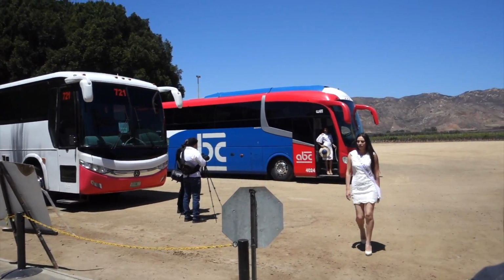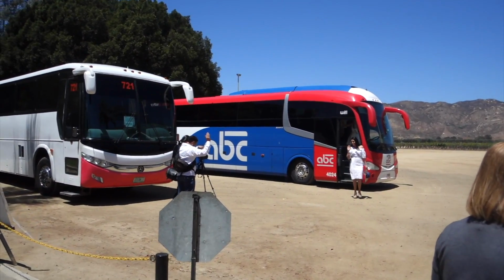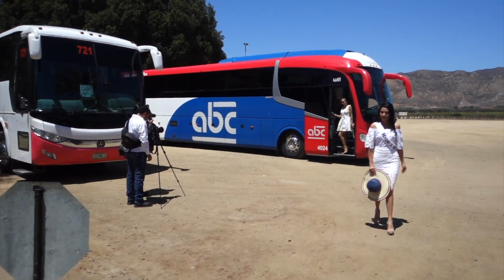Well, we are finished at winery number one. We bought some olive oil and a bottle of wine, and now we're heading to the second winery on our tour. And I'm not sure what's going on here, but it looks like maybe some kind of Miss Mexico pageant. All of the girls getting off the bus, waving as they get off. There's a camera crew over here.